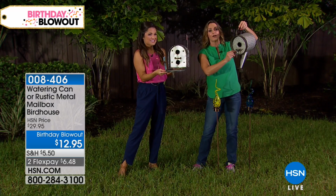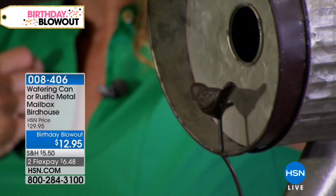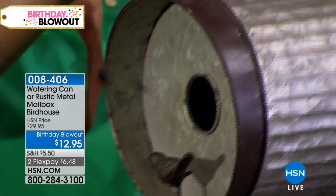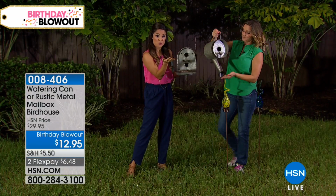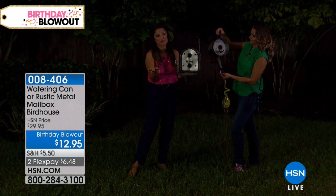I love, love, love the watering can. So we have 80 available in the mailbox still. And if you want to pick up the watering can, I think we have about 100 of those. So that's what we're down to at this price point, $12.95.